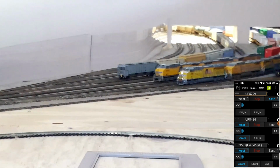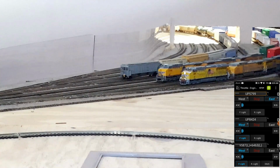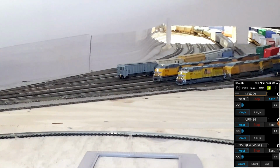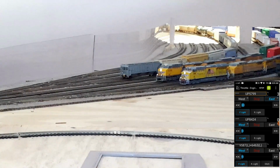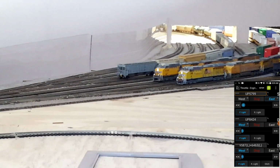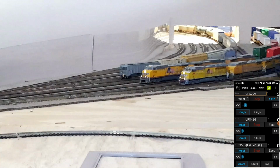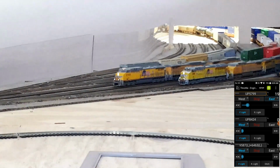This is an operations video featuring an intermodal train from the West Staging Yards into Global 3. This is train ILTAH. It's an intermodal train from Lathrop, California to Ashland Yard in Chicago, with a stop at Global 3 in Rochelle, Illinois.